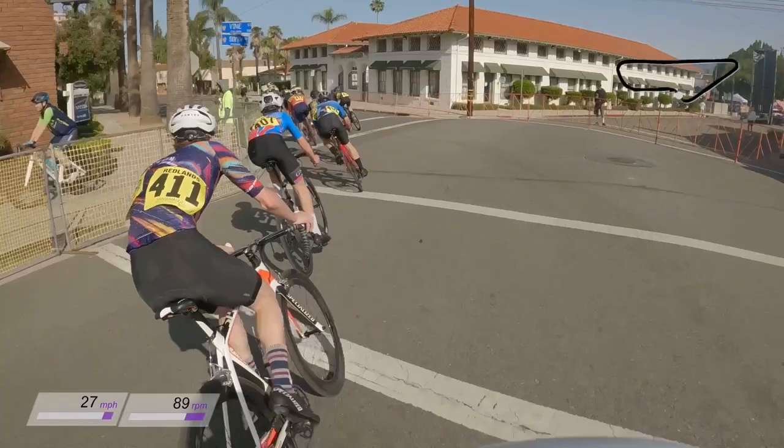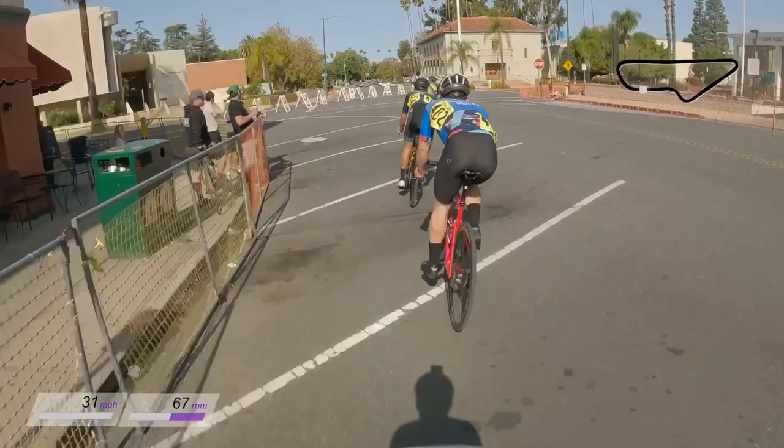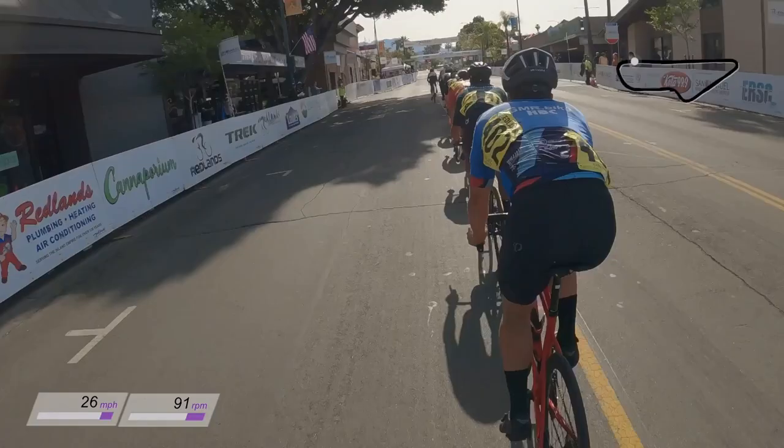I kept taking my own lines through these corners over here. The left side felt like the faster side. Everyone was taking the inside right here, but I was going wide so I could come out of this turn with full speed. I rarely hit the brakes on this turn, only because I went really wide. And this guy right here on the right, SC Velo, is the one that bridges over to John.